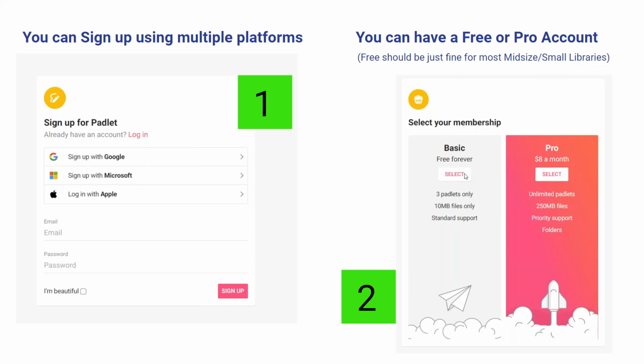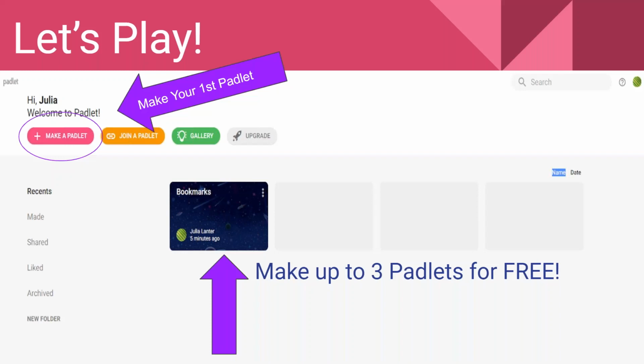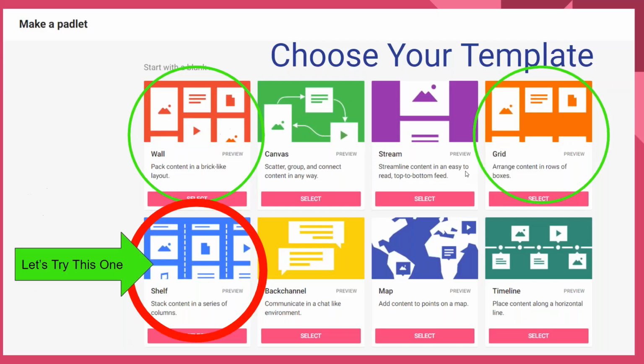Again, I have not come across many libraries that have used the Pro, but there is the Pro option, which is unlimited Padlets for $8 a month. Once you're in, that's literally all you have to do to sign up. Next, you're going to play. So you're going to make a Padlet. Again, click the pink pill button.